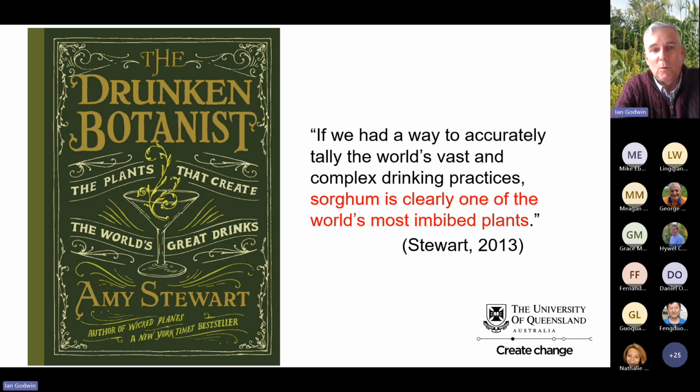Amy Stewart says, if we had a way to accurately tally the world's vast and complex drinking practices, sorghum is clearly one of the world's most imbibed plants. And most of that is actually baijiu. Although many people have never heard of it, have never actually even tasted it, if you go to China, for example, you can't avoid it.